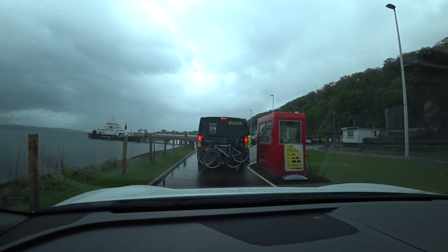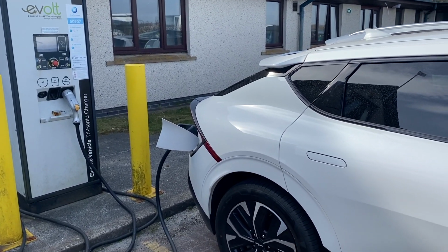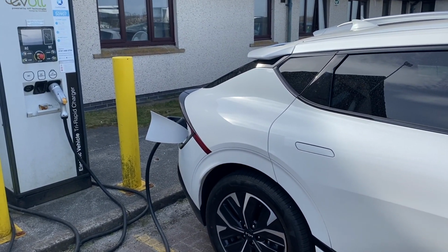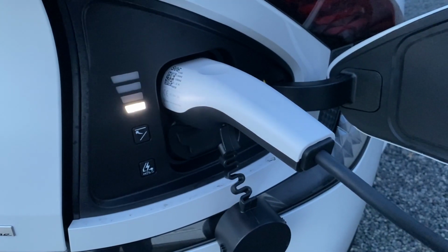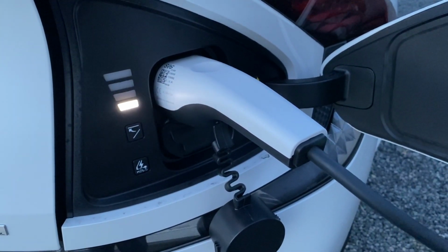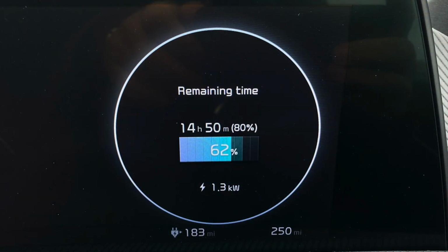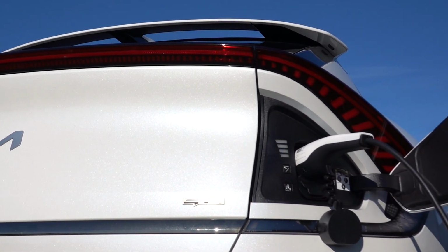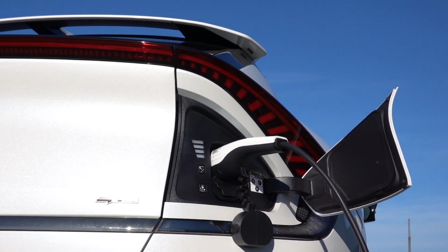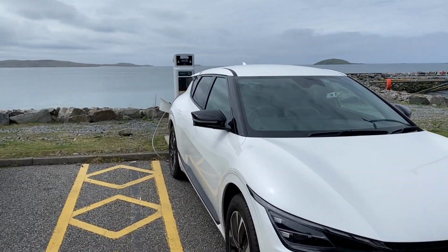My EV6 has a 77 kilowatt-hour battery. Charging from 10% to 80% will therefore consume 55 kilowatt hours. So if you're charging at a rate of 1 kilowatt, to reach 55 kilowatt hours would take 55 hours. If you're charging at 2.2 kilowatts, which is the maximum I can get my EV6 to charge from a domestic 13 amp socket, that would take 25 hours.